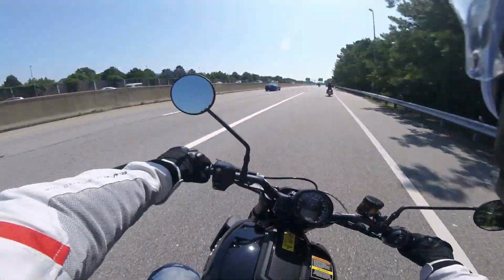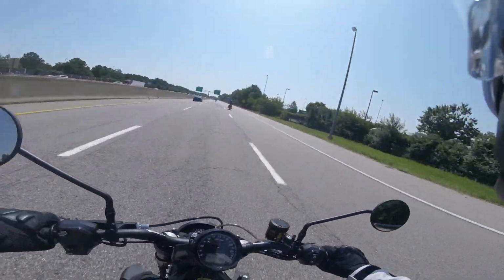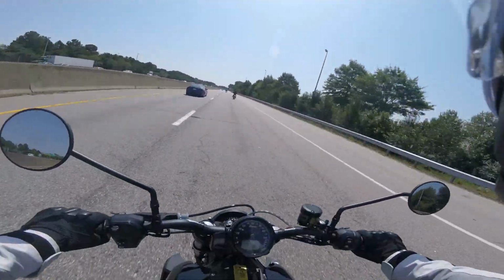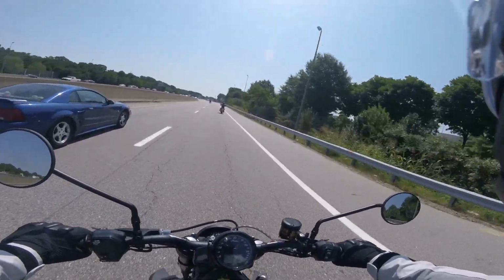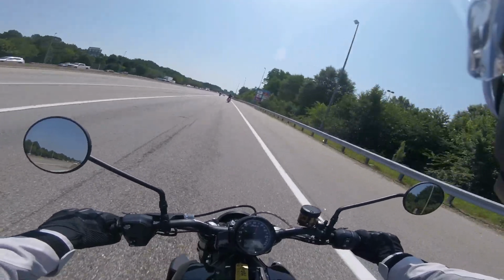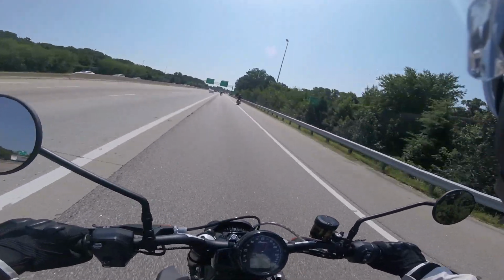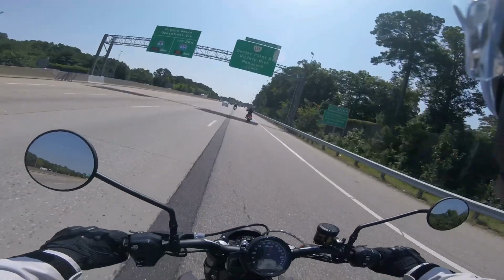There's no windscreen in front of me, so there's a bit of wind noise depending on where I'm looking. But now I can get on the throttle a little bit, get this up to about 70 miles an hour. As soon as I start getting this a little bit faster, I notice that the wind pushing against my chest is taking the weight off my wrists. Going down Jefferson Avenue in all that traffic, my wrists were beginning to hurt. So there must have been too much weight on my wrists.